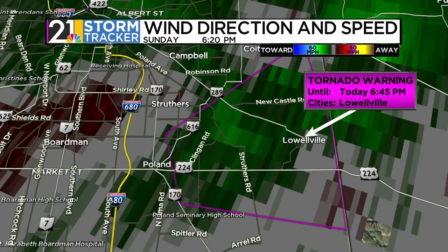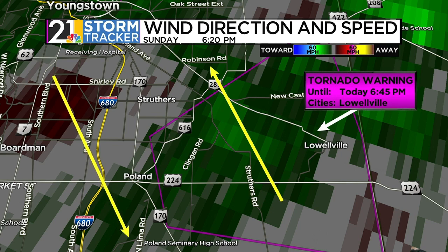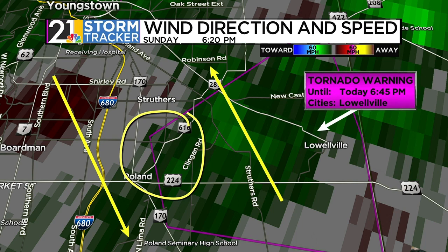Here is what the latest wind direction and speed measure looks like. And again, we're not quite seeing the tight couplet where we look for those bright greens right next to the bright reds. This is still quite broad and ragged here. But what we're noticing, again, the greens, winds toward the radar, the reds blowing away. And right in the middle of those, where those colors come together, is where we're having that weak rotation and some occasional spin-ups with this storm.